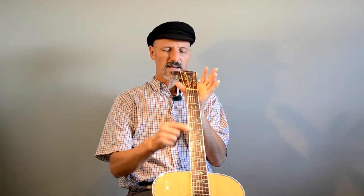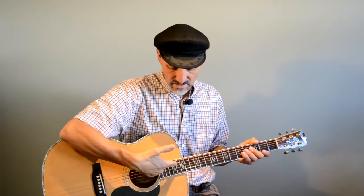When you're looking for a guitar, if you're looking for a used guitar, you want to make sure that the neck is straight. You want to do that on a new guitar too. And if it's not completely straight, there's a truss rod that goes down underneath the neck that can be adjusted to make the guitar straight. If it's like this, they can straighten it. If it's like this, they can straighten it out.